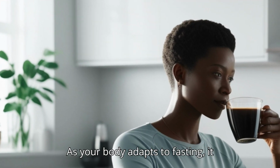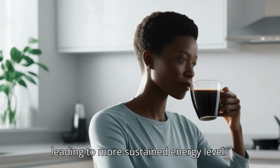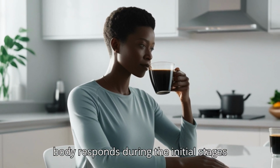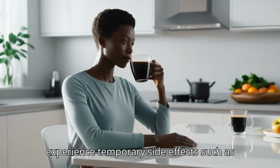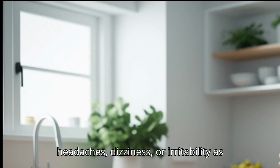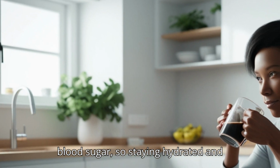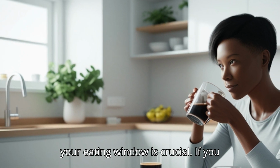As your body adapts to fasting, it becomes better at managing energy, leading to more sustained energy levels throughout the day. For beginners, it's important to pay attention to how your body responds during the initial stages of intermittent fasting. Some people may experience temporary side effects such as headaches, dizziness, or irritability as the body adjusts. These symptoms are often a result of dehydration or low blood sugar, so staying hydrated and consuming nutrient-dense foods during your eating window is crucial.